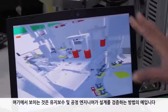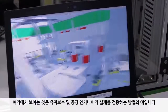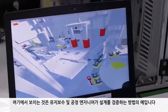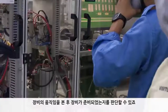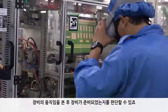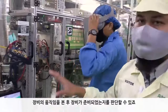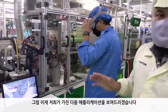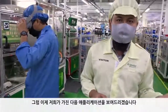You can see here a sample of how the maintenance and process engineers do the validation of the designs. They can check the detailed parts inside the machines. They can see the movement of the machines. And then they can judge whether the machine is ready or not. Okay? After that, I will show you the next applications that we have.